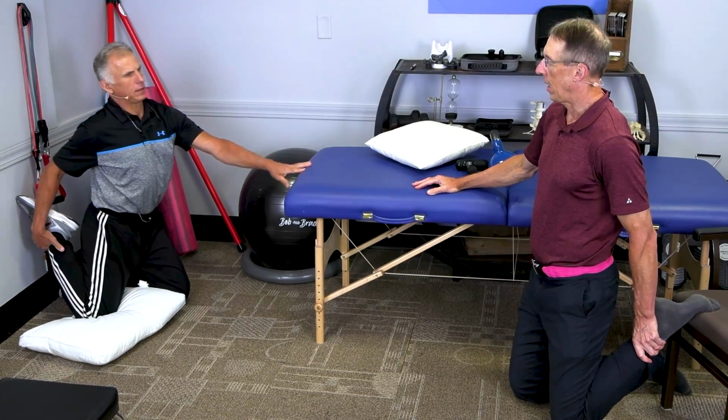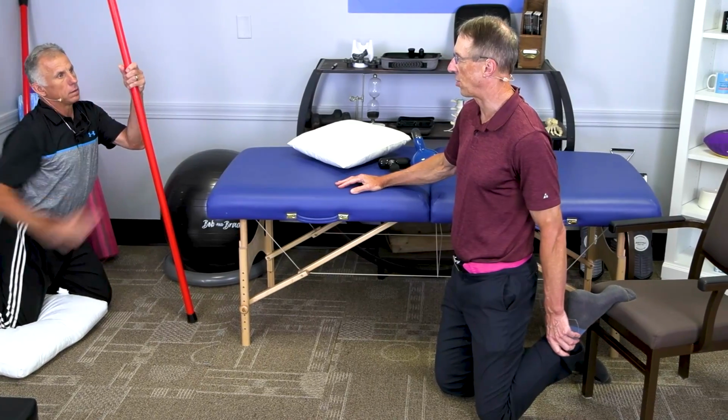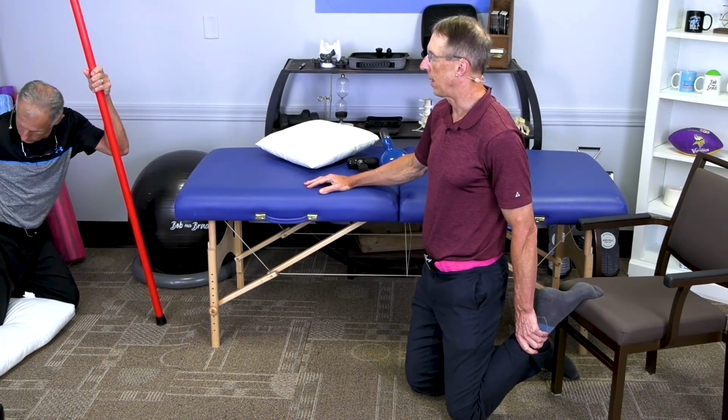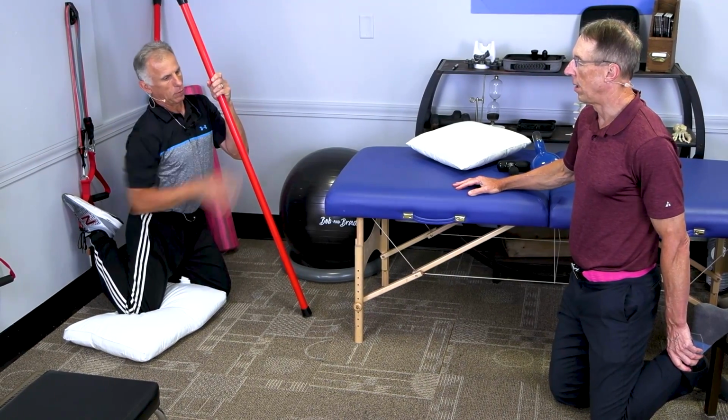So this is the same thing. You're actually stretching the foot too. This one's not stretching the foot as much. I'm getting a little plantar flexion right here, nothing wrong with that.